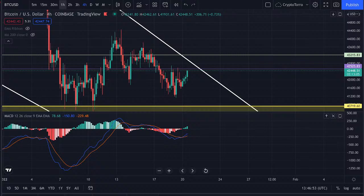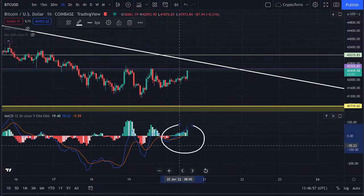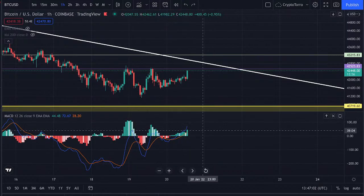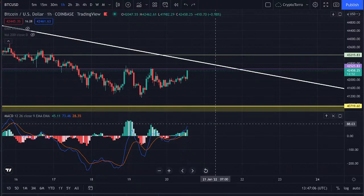Also, if we take a look at the immediate short term, the MACD is actually looking very well. We are experiencing momentum towards the upside. We are not seeing any type of crossovers taking place, and I think, well, the MACD on the 4-hourly time frame just looks great to me. Further continuation is absolutely likely to occur.